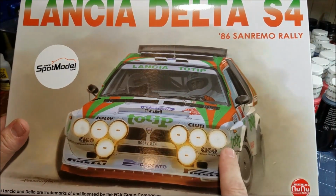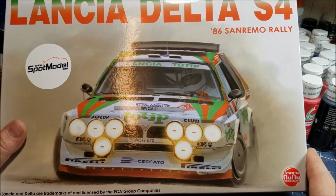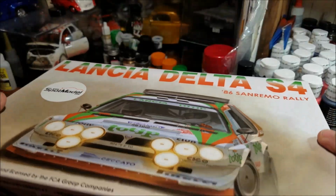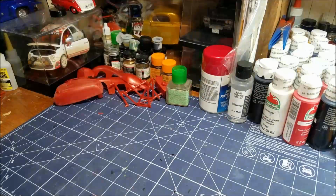My other one that I have is in the Martini livery, and I have the detail up kit for the other one, which is the photo etched and all the other parts to go with. This one here, I didn't buy that. This one I'll probably just do a box stock build out of it, but highly detailed. And I can do an unboxing if somebody wants, but I think I've already did an unboxing of the other one.